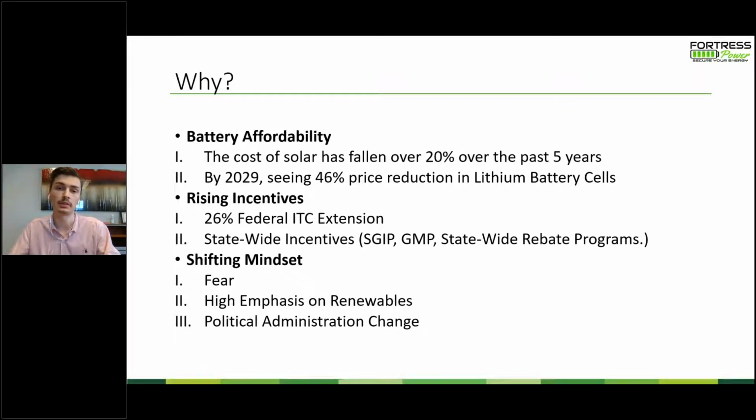And then last but not least, I think personally that we're seeing this growth in energy storage because of a shifting mindset. I think the first thing is fear, oddly enough. If you think about the terrible situation down in Texas, fear is really a driving motivator for people to consider using renewable energy sources and adding a backup to their home.